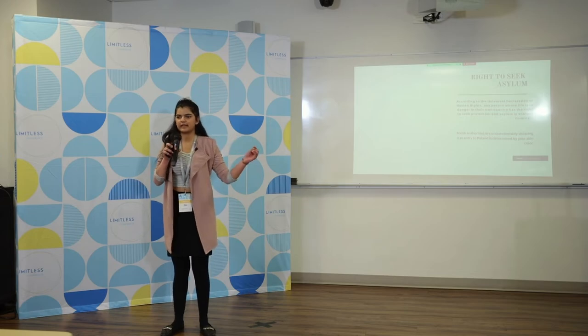Right to seek asylum, which is a basic right of every human being. According to the Universal Declaration of Human Rights, any person whose life is in danger in their own country has a right to seek asylum in another country. Poland is a signatory of the Geneva Convention, yet it is unquestionably denying it, as entry is being determined by your skin color. If you are black, you are not allowed to enter.